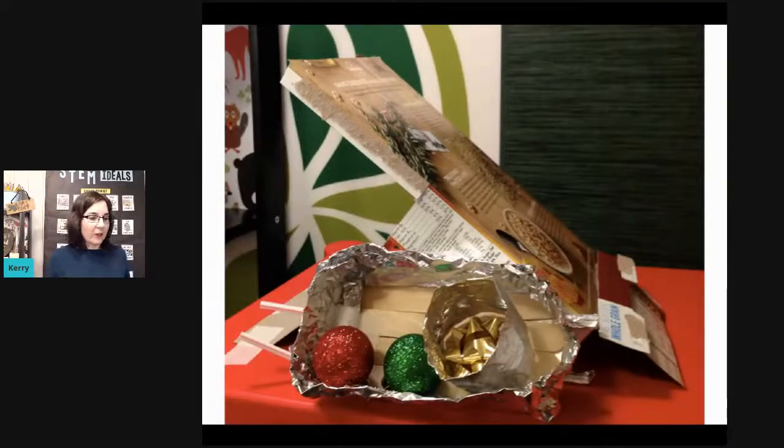This is just another example. You can see this one is sleigh and slope. It's shaped like a Santa sleigh, and it's got some little gifts, where we used ornaments and gift bows. But you can see it's another cereal box, just one single cereal box that was used here.